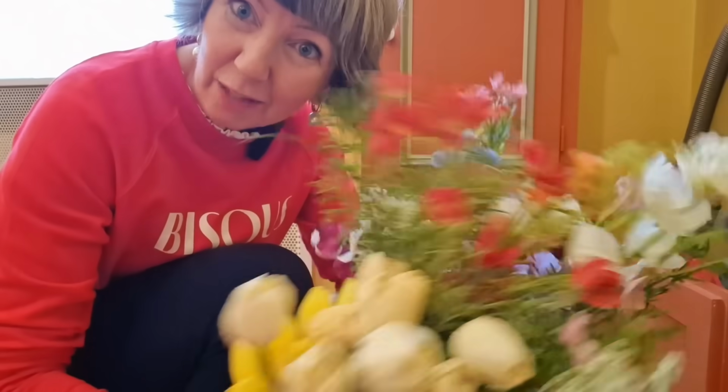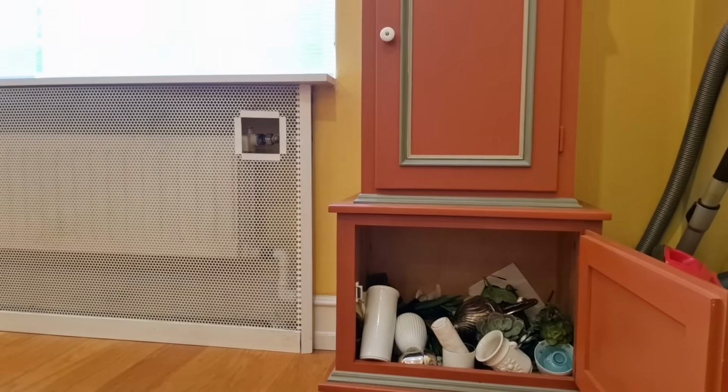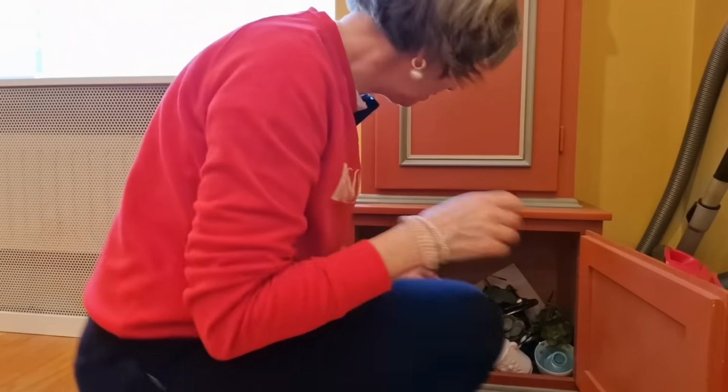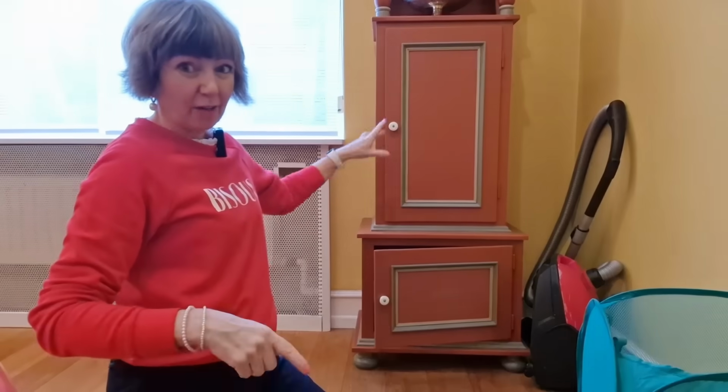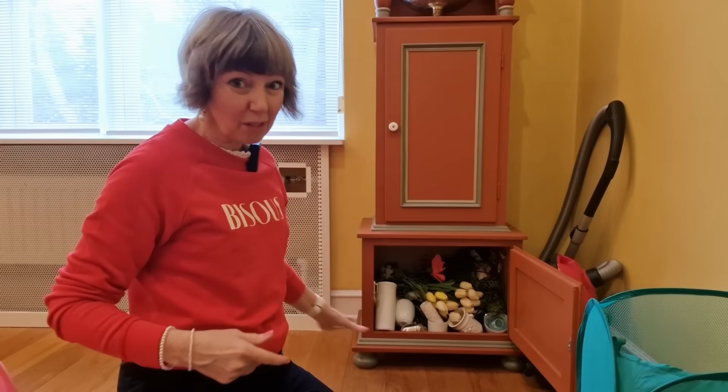We're going to do a declutter. We're going to go into a scary space. Things have kind of caught up with me the last couple of weeks, and I've got a small cupboard that I'm going to clear out. Let's do it. Right, this is the cupboard that I'm working on today. This is what I'm going to be tackling.